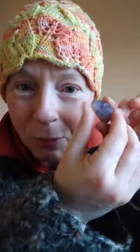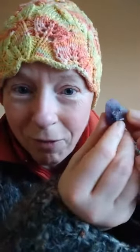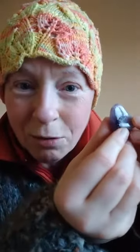Last but not least, this very ordinary, but still perfect and extraordinary in itself, little piece of tumbled amethyst. What can you say? It's not perfect. It's got little flaws. It's got inclusions. And it's fabulous. And it said, I'm coming on the live today. So there you go. Little piece of amethyst.